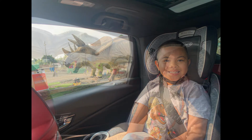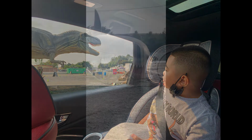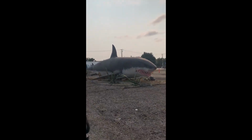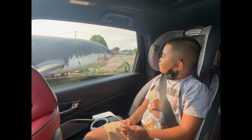Better make like a tree and bark out of here. Well, the good news is, at least we're not going to see anything scarier or with a bigger bite. And now for something scarier with an even bigger bite. Megalodon! Megalodon is the largest shark to ever swim the seas.